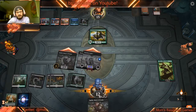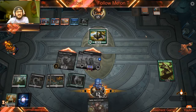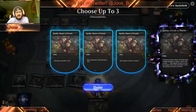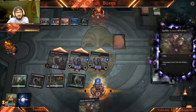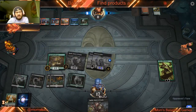My, my, how you've grown. Swinging for 9. Opponent can block one of our Murderous Riders and just take 6. This Vivian's going to be rough to get over, though. Yeah, let's draw. Play an innkeeper. Pass back. We're up to 17.